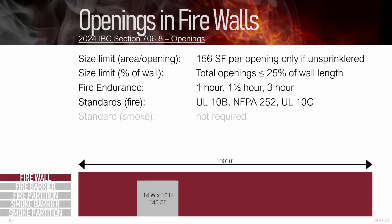We're just below. But the important thing to note is 156 square feet is per opening, and the 25% is an aggregate of all openings. So what if we want to put another opening in there? Can we do that? We can't. Why? Because two 14-foot openings in a 100-foot wall is 28 feet. That exceeds 25%. We can put an opening there. We can't put that big an opening there.